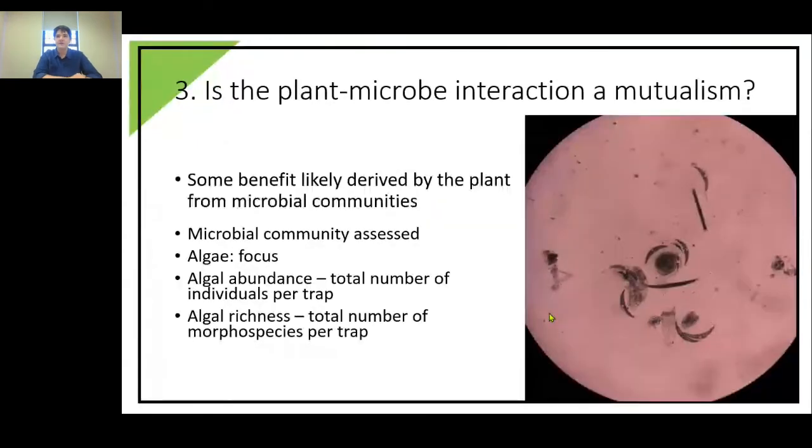Due to the ubiquitous presence of trap microbial communities, some benefit is likely derived by the plant from the presence of these communities. The microbial community itself was assessed through the evaluation of the algal component of this community, these organisms being reliably preserved and being representative of the community as a whole. The total number of algae were counted, represented by algal abundance, and all algae were identified to morphospecies, the total number of different morphospecies per trap being represented by species richness.